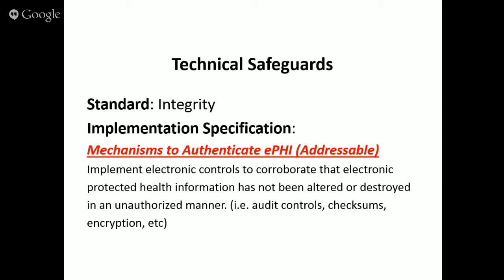Mechanisms to authenticate electronic private health information. See, a lot of these, again, very redundant. Implement electronic controls to corroborate that electronic protected health information has not been altered or destroyed in an unauthorized manner. Well, how would we know that? Well, through our auditing, through checksums when backups are done, and through encryption. Basically, those are ways to authenticate that information has not been altered or destroyed.